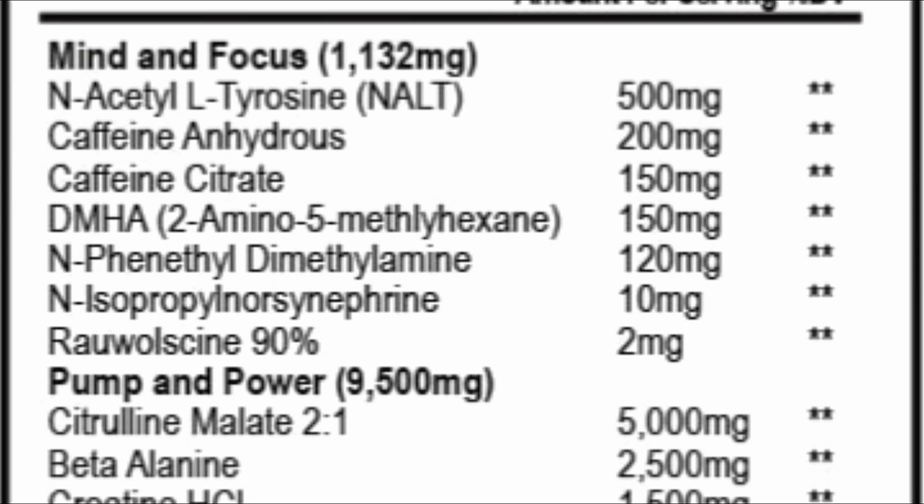Irate Extreme by Juggernaut Nutrition. This product also contains DMHA at 150 milligrams. Great dosage there. This product contains caffeine anhydrous and caffeine citrate. They were both dosed pretty low, but together they worked awesome. The ingredient selection is pretty damn solid.